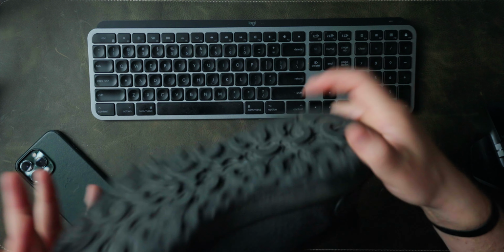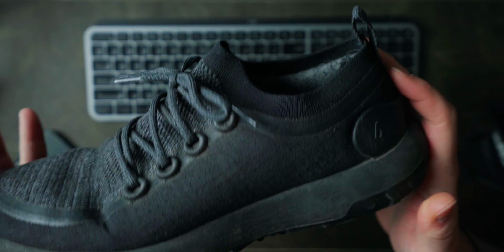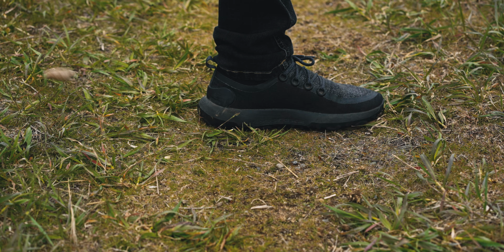Okay, we're rolling right along here. Check this. That looks like a freaking off-road tire. Look at this. Allbirds Trail Runner SWT, Allbirds shoes. Allbirds is a cool little company. They make stuff out of wool. I started buying their gear a couple years ago and I've just bought more products. And I've always been impressed with their stuff. It's always well made. They use really cool materials.